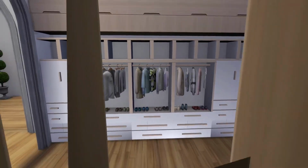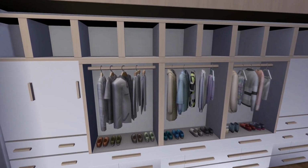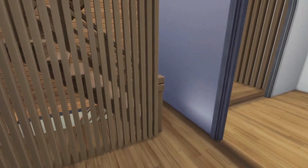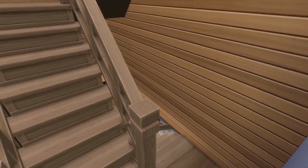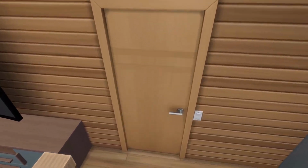Oh wow, look at that. A coat closet. That was really hard to say. And then there's a little corridor there. And I think we will do the downstairs first, like down in the basement, which is over here, just because we go down all these stupid levels. And we'll go back upstairs.